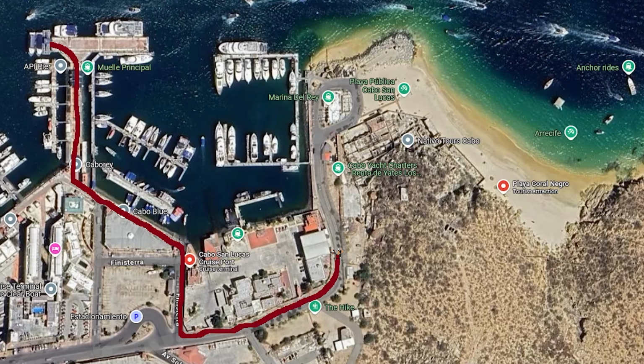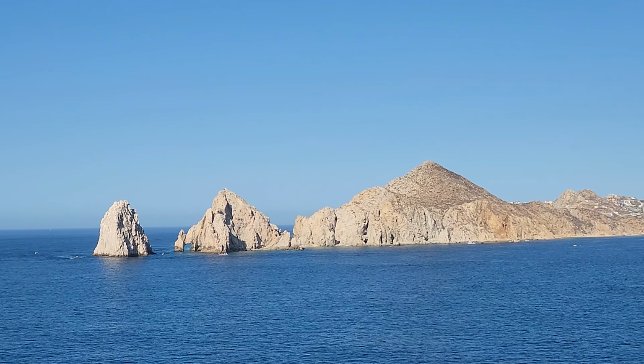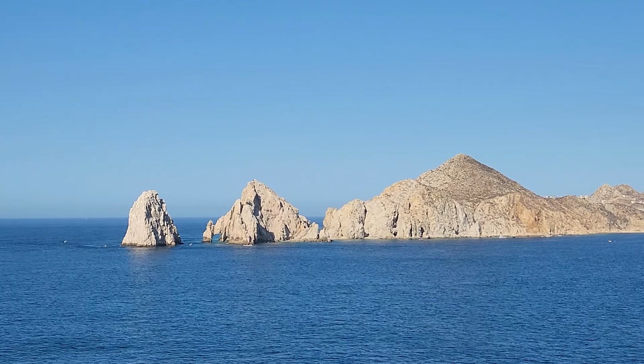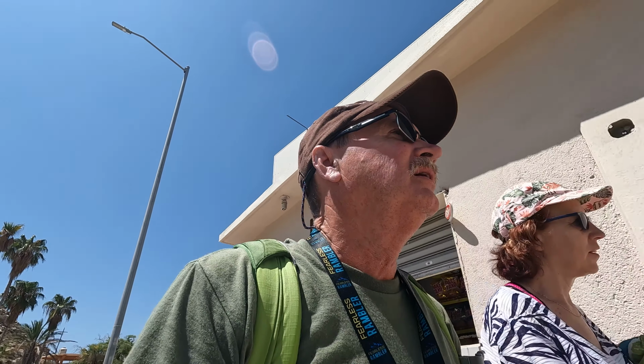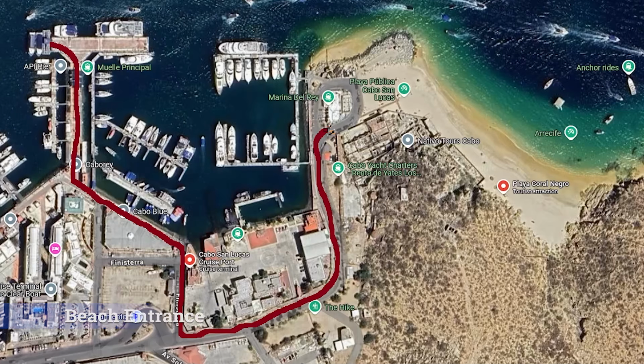After we pass what they call the hike, we're going to curve to the left, still on the Marina Boulevard. Most people are heading over to Madonna Beach or the Arch and Lovers Beach. This is a quick walk from the port. And it should be nice cool water, and we're going to go find out. We're going to be entering the beach right here. Head over there and see what they have, if they got any amenities for people or anything like that.